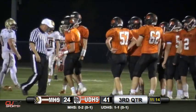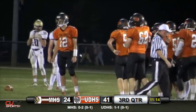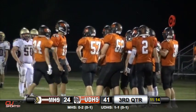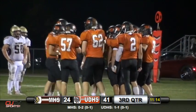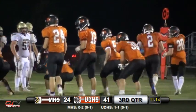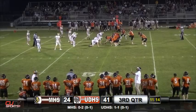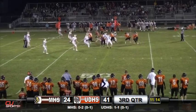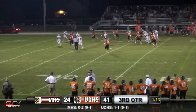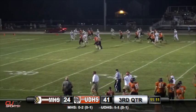Tough to see as it was on the far side of the field for us, but ultimately it will be ruled as an interception, and the Trojans will immediately take the ball right back. And it looks like yet again, Colin, we're not seeing much of a stir from this crowd, almost as they expect that to happen. A few people funneling out, but now a big run here on the play for Upper Dauphin.